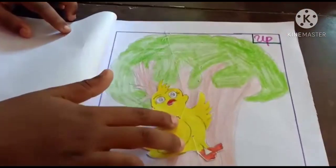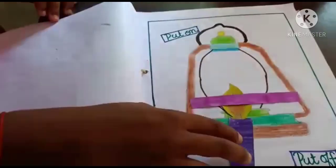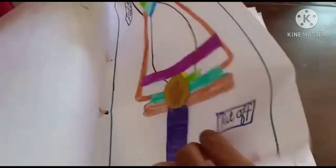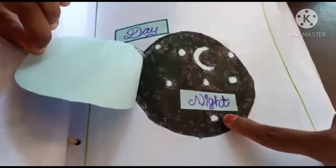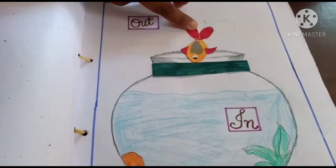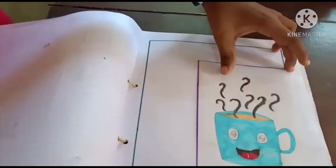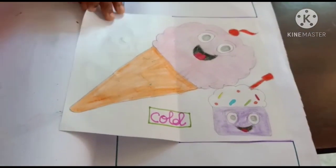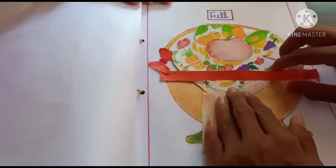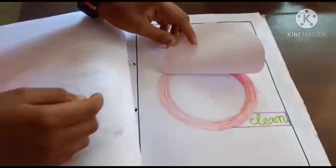Up and down. Put on, and the opposite of put on is put off. Day and night. The fish is in. The fish is out. Hot and cold. The basket is empty. The basket is full. The dish is dirty. The dish is clean.